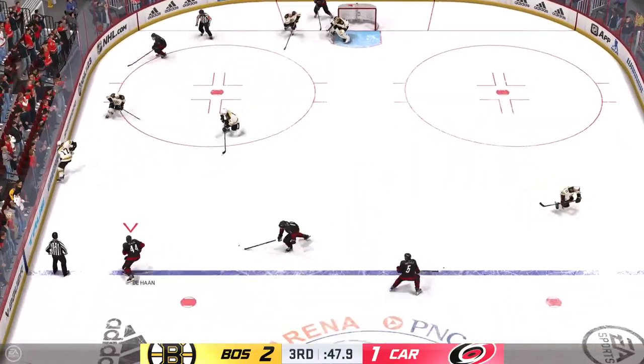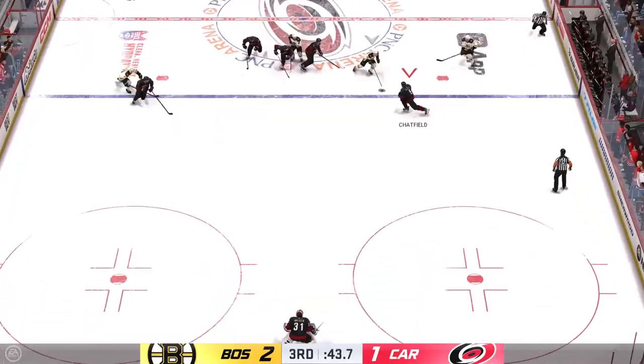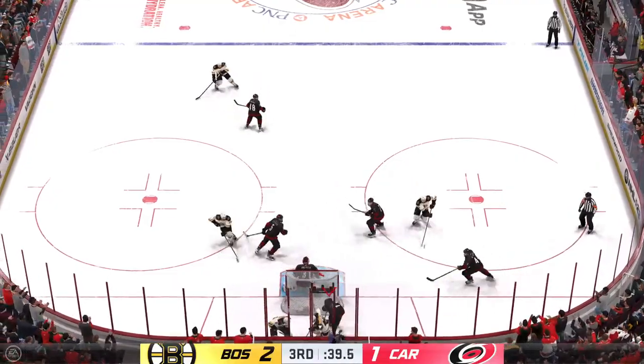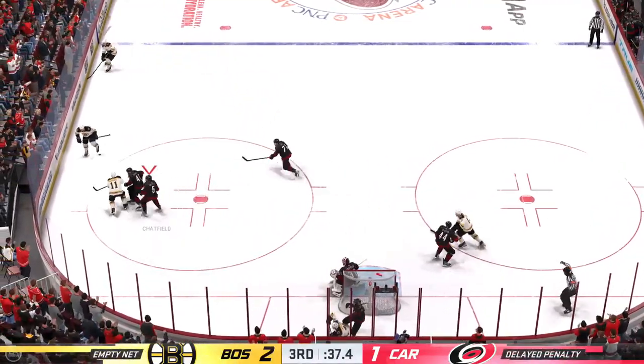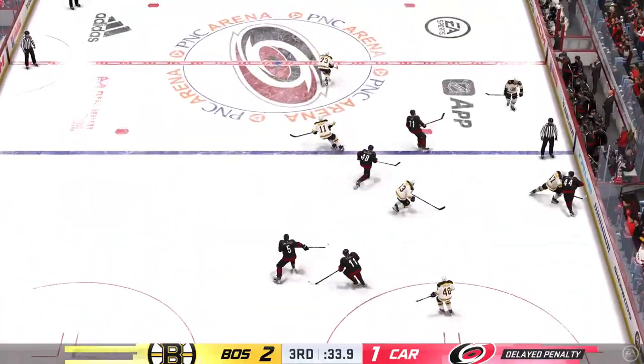Boston's got possession of the puck. Quick feed to Grislick. Through the middle of the ice, they enter the attacking zone. Broken up with the stick in the defensive end. And there's a power play opportunity coming up here. And he stopped that one.